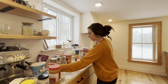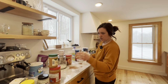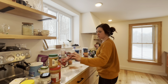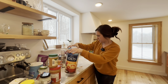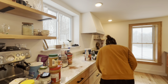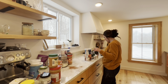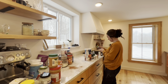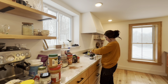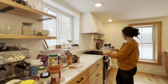So cocoa, we rarely use shortening. This is more peanut butter that's unopened. Coconut oil, we don't use that very much. Baking soda and chocolate chips. Put the extra in the pantry. Oats, we'll keep that down here. Oil. Cream of tartar is not too often. Vanilla. Honey, sure. Salt. This is more like random stuff to put over here.